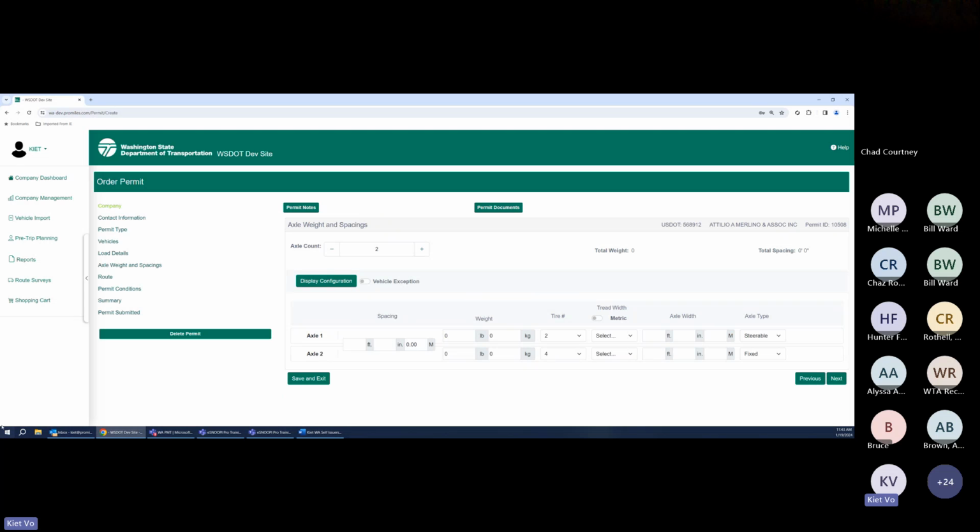So this is the axle weights and spacings page. This is a little bit different than what you guys are used to. It's new, but I think you guys will grow to like this one a little bit more because what this allows us to do is it gives us the optimal, safest route within the system by entering in your dimensions and then, of course, your weight per axle. This is not actually an axle report. What this does is it captures your individual axle weights and spacings for this load. That way we can give you the best route possible.